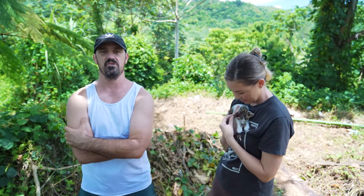On our land. I mean, you could probably tell by the way Kristen's petting Fat Boy that I might be stuck with these cats. But we may still rehome them, because that's a lot. That's a huge increase.